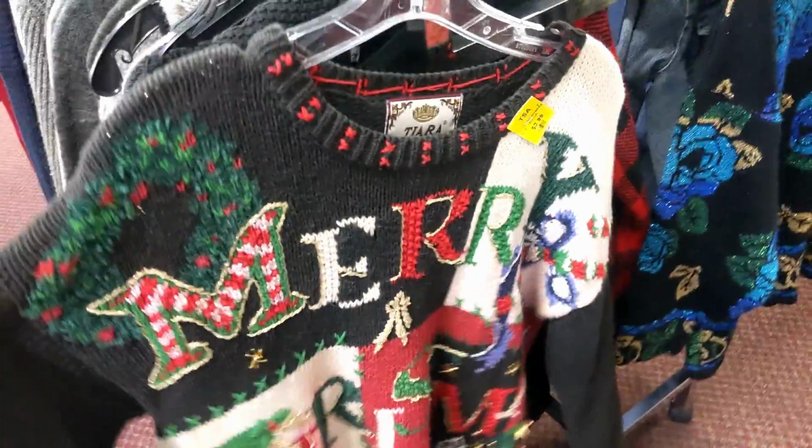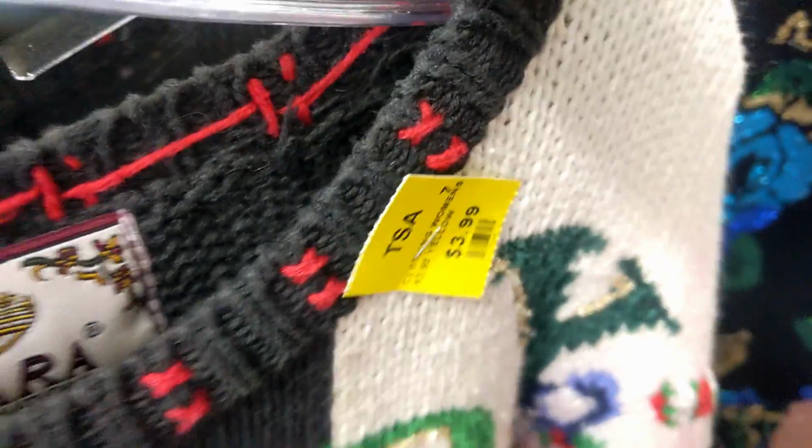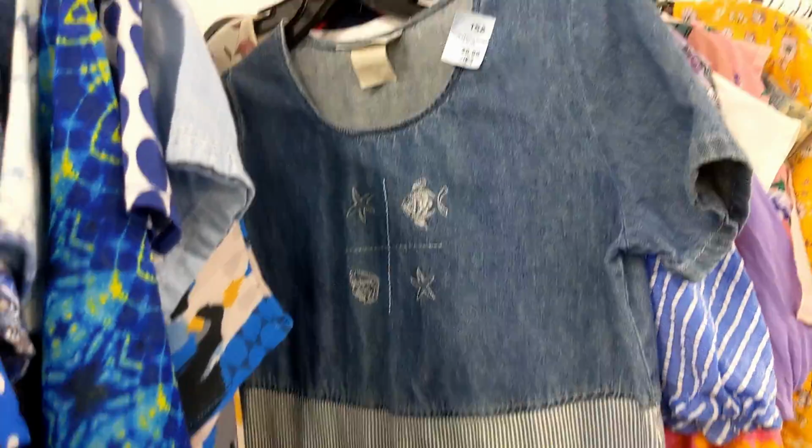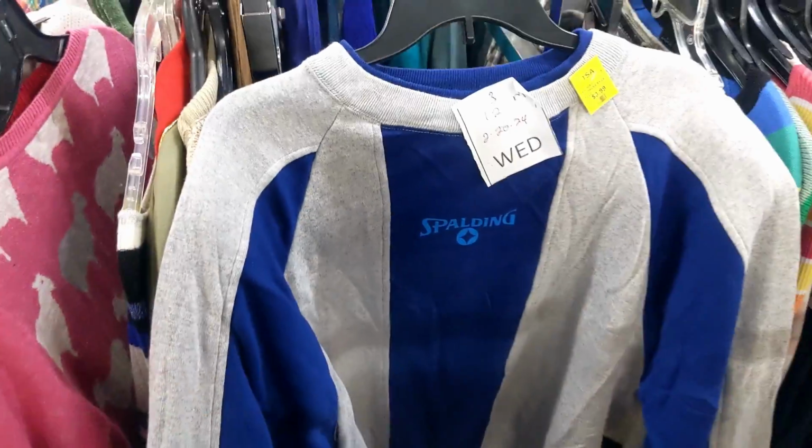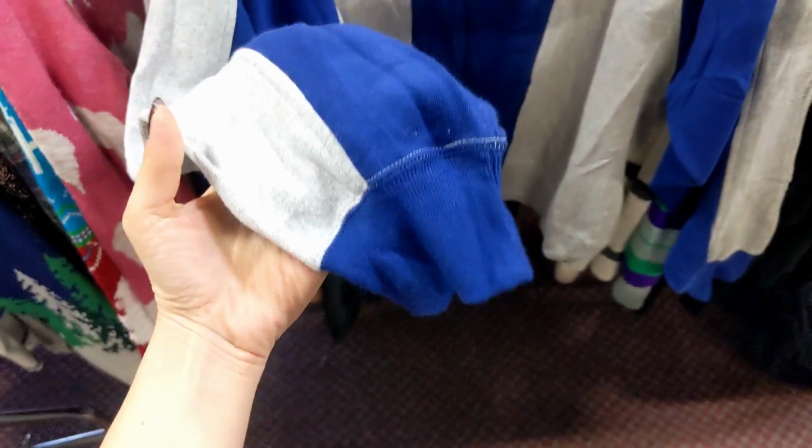Then randomly stumbled upon this crazy intricate Christmas sweater. I was tempted to bring this home for only $3.99, but I did end up leaving it behind. This dress was giving Florida in the 90s with this striped skirt and denim upper with the cutest little fish embroidery. Then I ended up in the sweaters and found this super retro looking sweater from the sport brand Spalding.